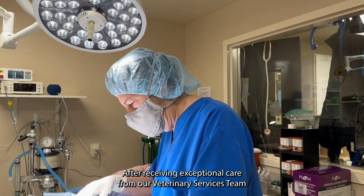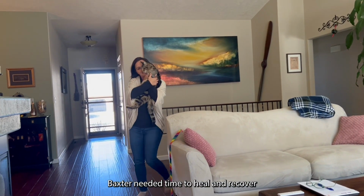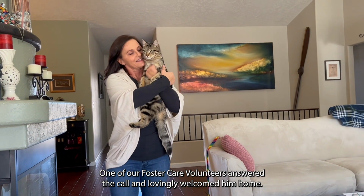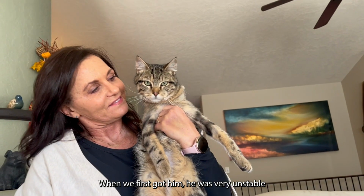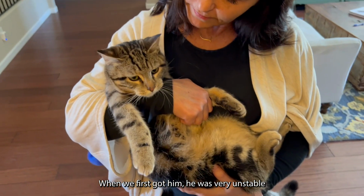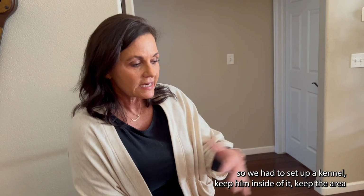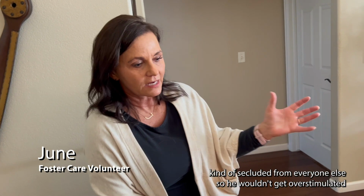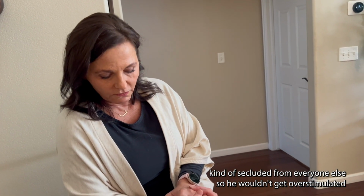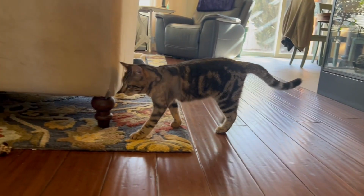After receiving exceptional care from our veterinary services team, Baxter needed time to heal and recover. One of our foster care volunteers answered the call and lovingly welcomed him home. When we first got him, he was very unstable. We had no stability on those front 2 legs, so we had to set up a kennel, keep him inside of it, keep the area kind of secluded from everyone else so he wouldn't get overstimulated. But he healed so quickly.